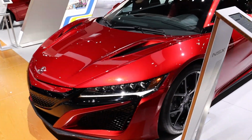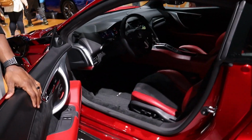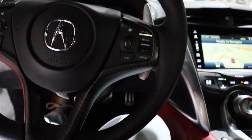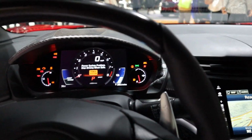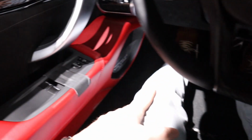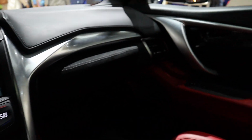And that was the LA Auto Show. I sat in the NSX as well, which was a pretty cool experience. Honestly, it was a thrilling experience. I really loved the show, and there were a lot of cool cars there. If you guys ever have the opportunity to go to one of these big shows, I would definitely recommend it. I was like a kid in a candy store, and a huge thanks to my girlfriend for getting me this gift. But I really had a great time. I hope you guys saw some cool cars, but let me know which ones are your favorites.